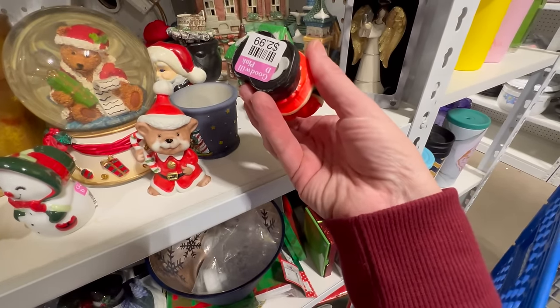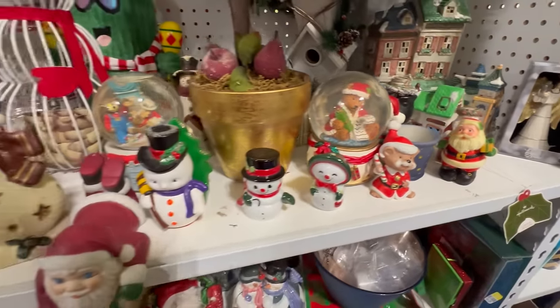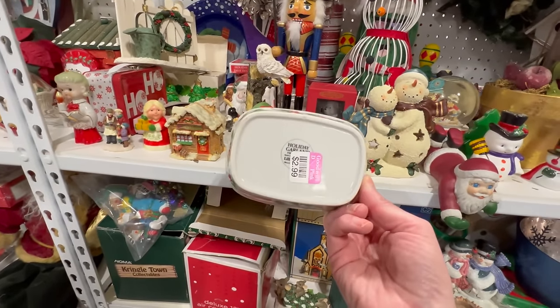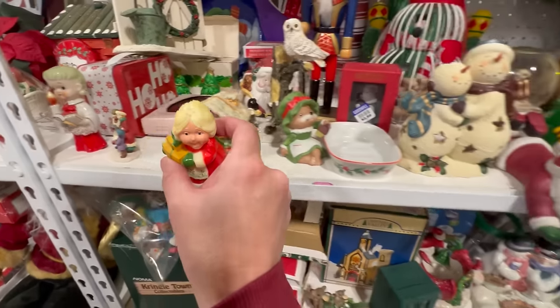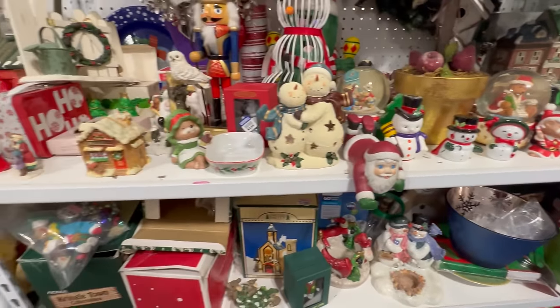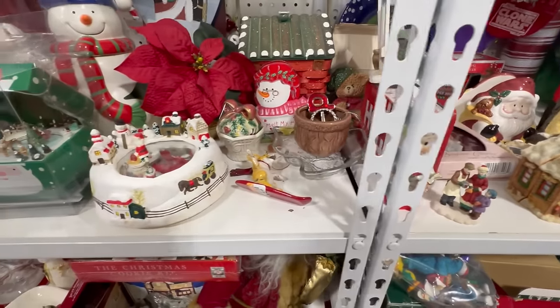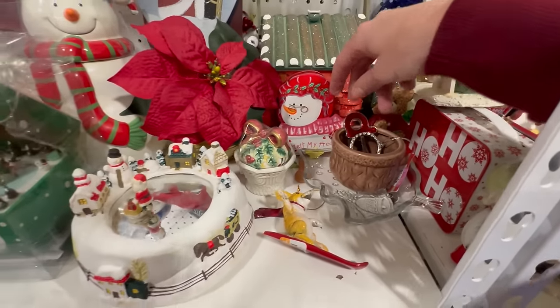I thought he was a candle. What is he? Oh, a salt and pepper shaker. You need to go over here. Dog.